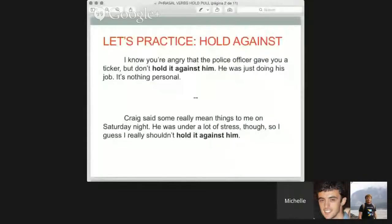So the first one, we're going to start with the verb hold, and then we're going to go on to pull. The first one I've got is hold against. What does it mean to hold against? Fabricio, could you read the first paragraph?